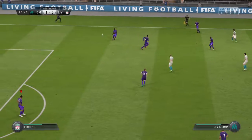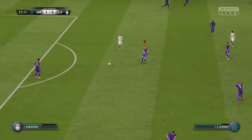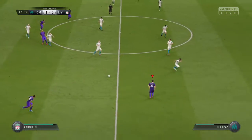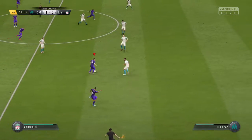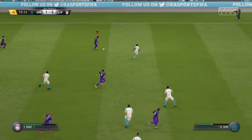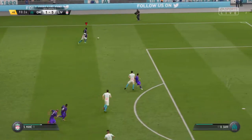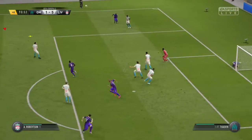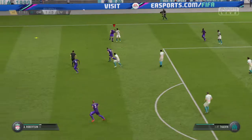It's Mane. Henderson. Fabinho. And the referee has chosen 4 added minutes. It's good vision to be able to switch the play there. Mane trying to set up a teammate with a cross. Punched away by the keeper.